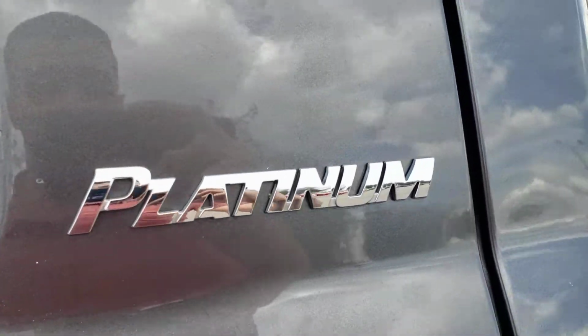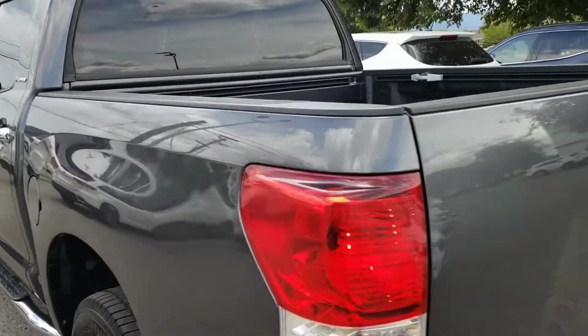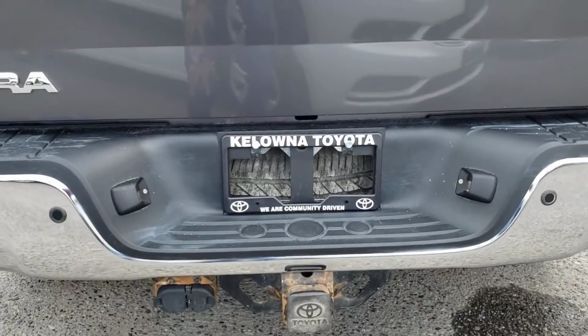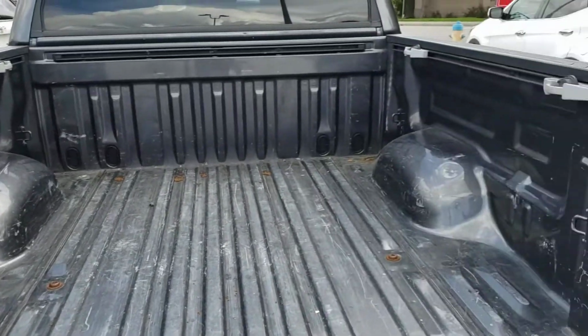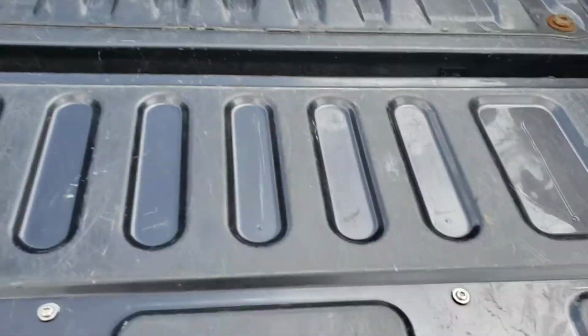At the back of the door here, of course, you'll also find that Platinum badging. As we head towards the box here, you'll find, of course, the Tundra badging. Over on the other side, you've got the 4x4 badging. Underneath, you'll find, of course, your spare tire as well as the hitch, so this truck does come ready to tow. And if we open up the box here, you've got lots of room inside. Got a nice soft open tailgate, as well as the bed rails on either side.